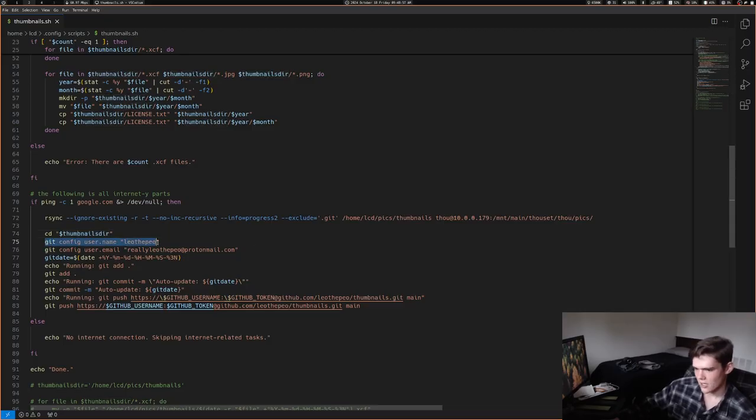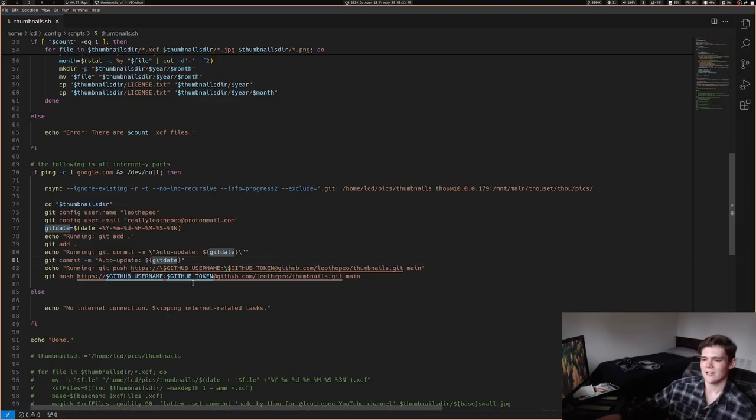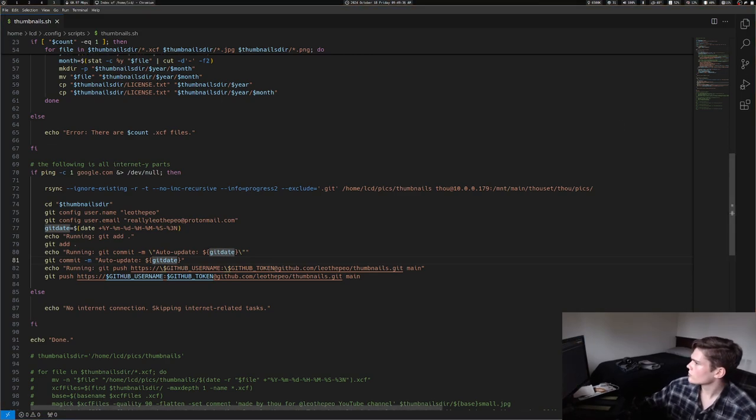But then it does git config username LeoThePeo, git config user email, the LeoThePeo email I use for LeoThePeo related things. And then it creates a variable called git date, which is just the date. It runs git add all, and then it does git commit -m auto update, and then the name of the update. And then it pushes with my GitHub username and token, which I can't show here, and it brings it to the thumbnails.git repository. And if I open that up really quick, I'm going to open that up in Chromium.